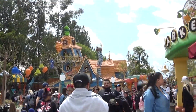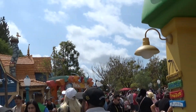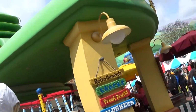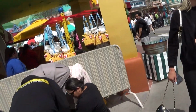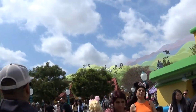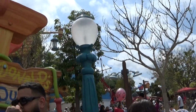And there is Goofy's house, open once again. But now, it is Goofy's How-to-Play Yard. Oh, Good Boy Market. And there are the restrooms. You know what you do there. Now, according to the internet, Pete is supposed to be here. I wonder if he is. And look, there's Goofy himself.